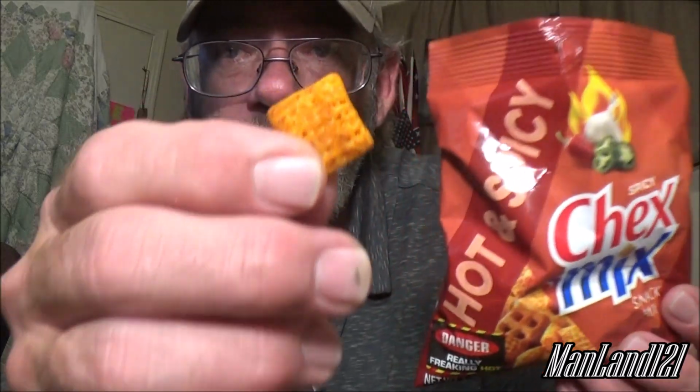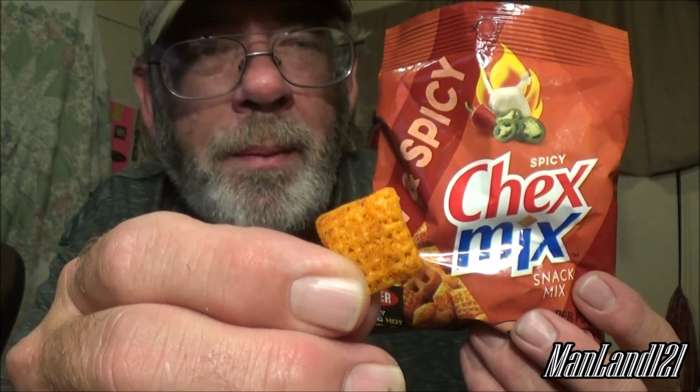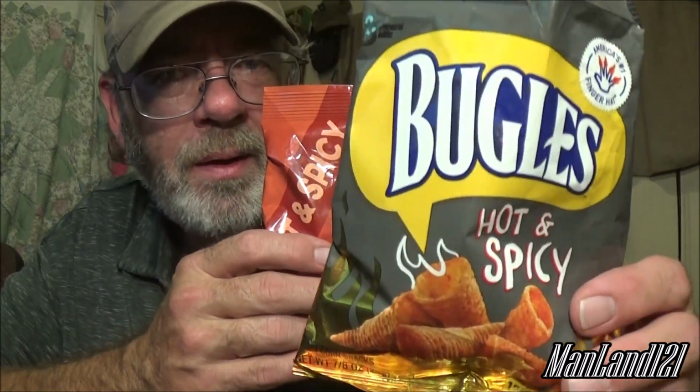Well, there's your basic Chex deal there. My mouth has got probably 15%, maybe 10% of the original heat from the bugles. So let's try this. Tastes like a Chex Mix, the wafer deal. It got some heat too, but the flavor tasted a little bit more bitter, like it's got a hotter pepper in it than the bugles.